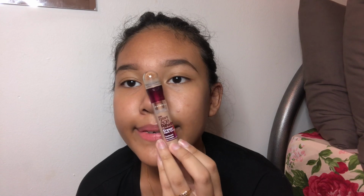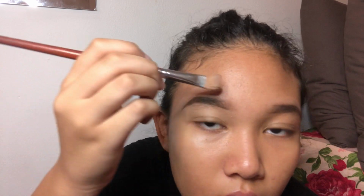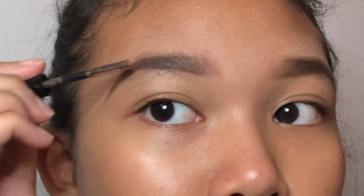I think I'm gonna use the Maybelline Age Rewind with this brush like this, just carve them to the desired sharp shape. Then the NYX 3-in-1 brow pencil. I don't use the brow pencil or the spongy thingy. I only use the brush side. It makes your brows thicker and nicer and natural looking. So that's what I do. I'm just gonna brush through them, even going to the middle, and through the tails too.